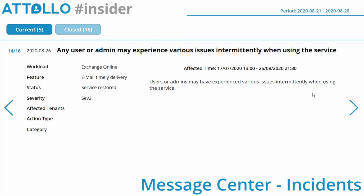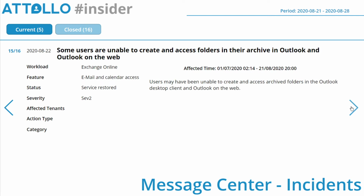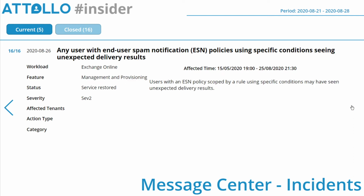That's the 17th to the 25th, so I guess we can understand when those updates were actually taking place. Exchange Online again from the 1st of July to the 21st of August, so a long-standing one. Some users are unable to create and access folders in their archive in Outlook and Outlook on the web.